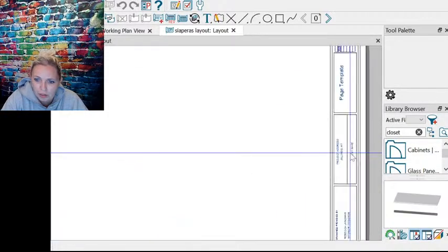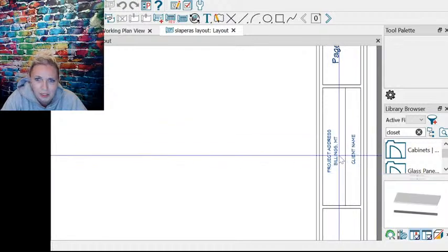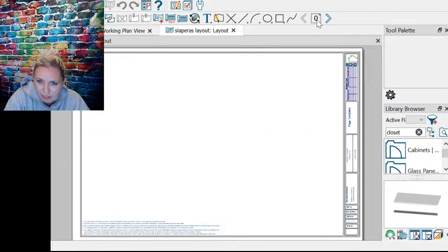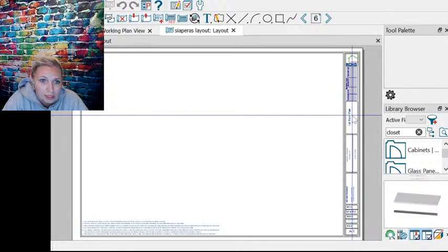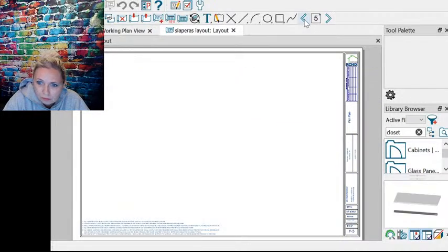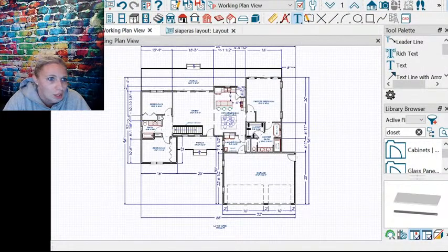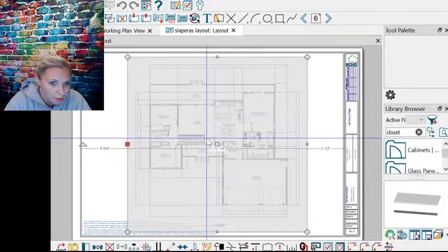So then I would zoom in and take care of the client name. This is my template page. Generally then I skip over to page 6. 6 is the first floor plan. 5 is the plot plan. We don't have that yet. So 6 is the first floor plan. So go up here to the main floor, file, send to layout. The default is quarter inch. So yay, it fits.